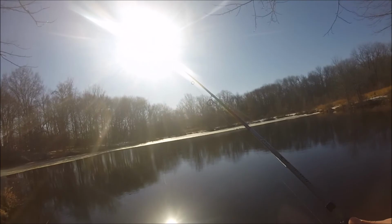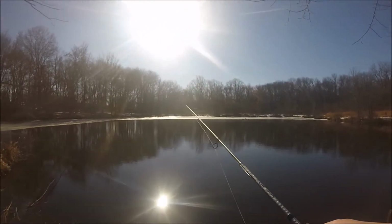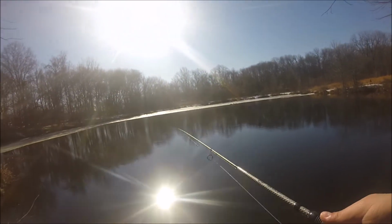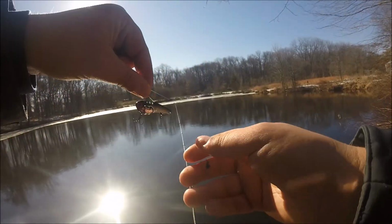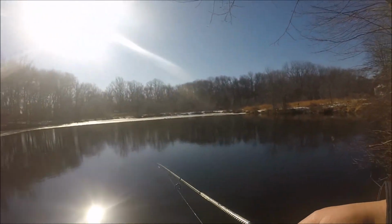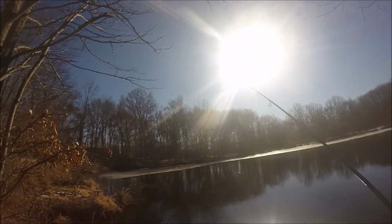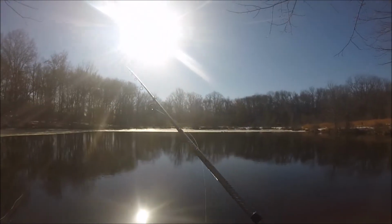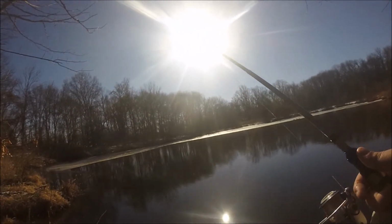Essentially, what you're imitating is a dying baitfish in this cold weather. As we know, the majority of fish, including bass, bluegills, shad, minnows and shiners, are all cold-blooded fish. What happens to a lot of the baitfish with this cold weather is it kind of shocks their system a little bit, and they start to die if they don't have access to warmer water. Essentially, they sink to the bottom and kind of flutter up. And that's exactly what you're trying to imitate when you're fishing this blade bait.